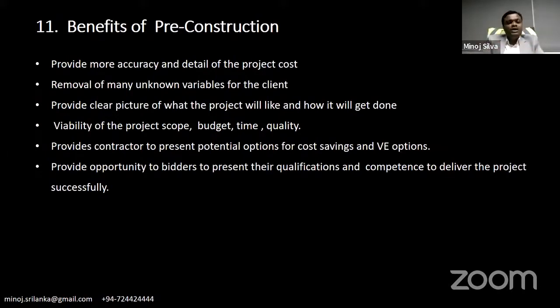Right? Removal of many unknown variables for the client. It means time. Again, cost. We can remove such unknown variables.